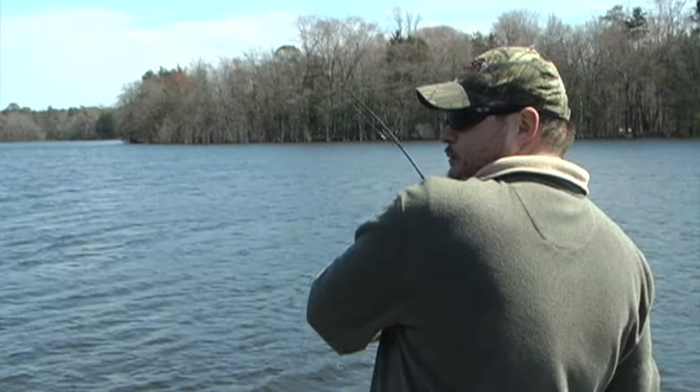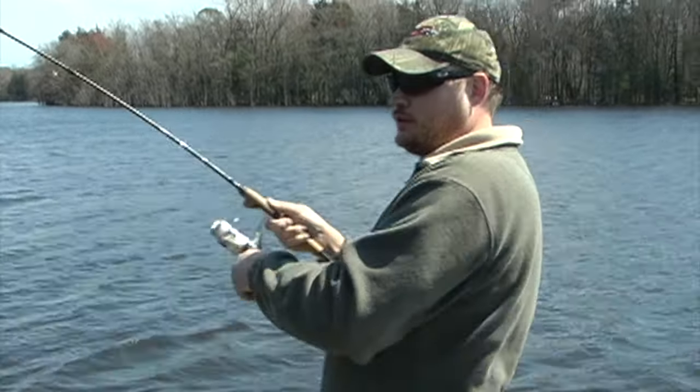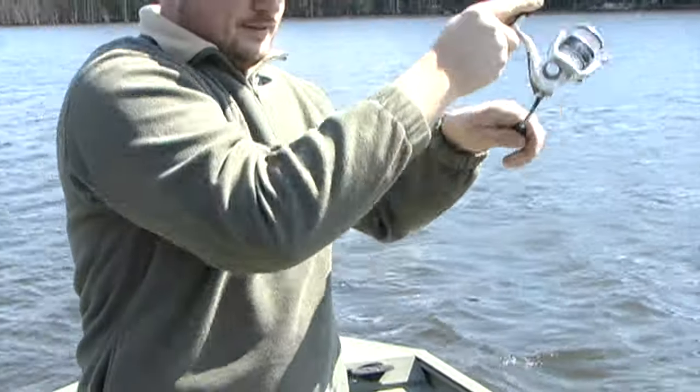So we actually moved down the other end of the pond. Just hooked up with another fish here. Looks like a pretty good fish. Nice strong fish here. He's got some weight to him. Haven't been able to see what it is yet. I think it's a pickerel. I'll move to the other side here. Definitely a strong fish, stronger than any so far. Nice size pickerel.